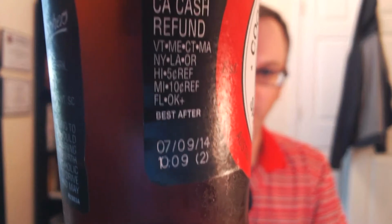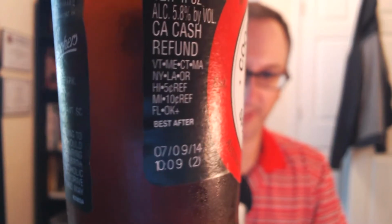Check the date on that bottle there. Best after July 9th, 2014, or is that September 7th? I don't know. Either way, it's a very old bottle, at least 3 years old. Getting close. Well, yeah, we'll say 3.5 years old. I have not been able to find this beer anywhere.